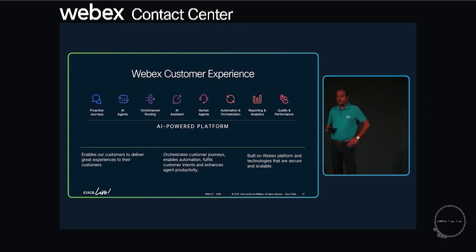So we have something called a responsible AI team who look at every single AI feature that comes out from Webex Contact Center or Webex in all, to ensure that we are not looking at any PII data. So all the AI capabilities that I spoke about are going through that legal team to ensure that it is really, really secure. And that is of utmost importance.